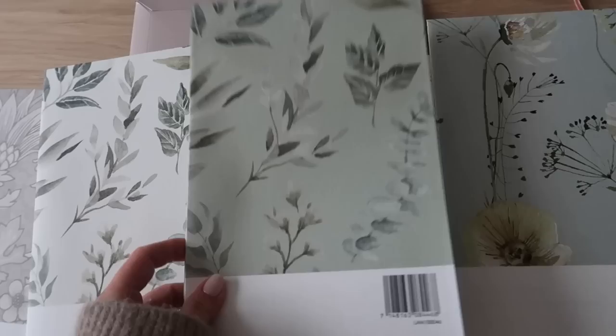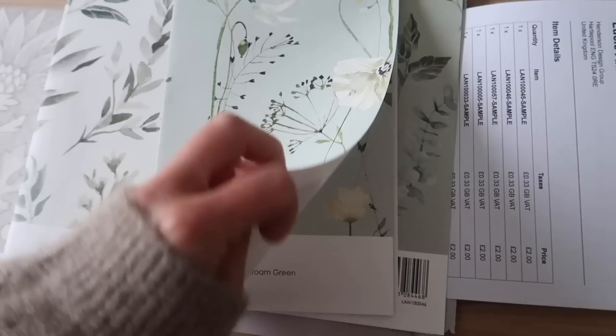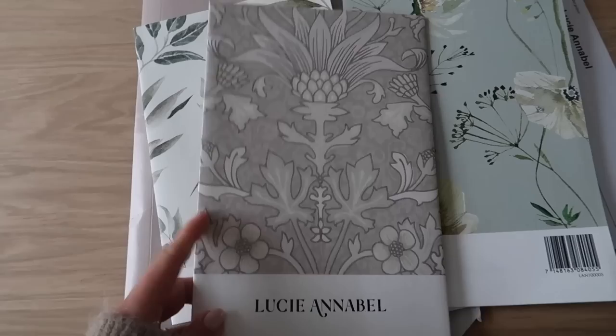I also really like this one. It's kind of giving me Laura Ashley vibes. And this one is Delicate Stems, I believe. Yes, Shades of Creams on Seafoam Green. But I think this one's a little bit more understated. And then I thought this one, but now it's come, it's too grey for me. So that one's a definite no.